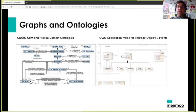These Oslo standards are Flemish standards, but they're not written from scratch. They're not invented from nothing. They are always based on existing models. In this case, there were two important domain ontologies that were used. If you're familiar with linked data and graphs in the heritage field, you probably know these names: CIDOC CRM and FARO domain ontology. So actually these Oslo application profiles are subsets of properties and elements taken from these two domain ontologies.